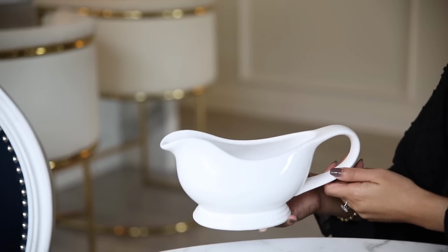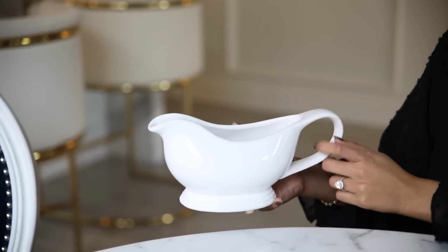I love shopping at World Market for stuff like this. They always have really nice plain white items. And for some reason, it is so hard to find a gravy bowl when you need one. Maybe you have additional sauces that you want to have out for the table. Something like this is really cool for that.